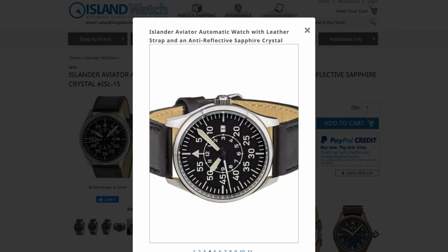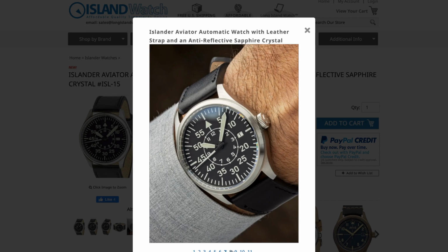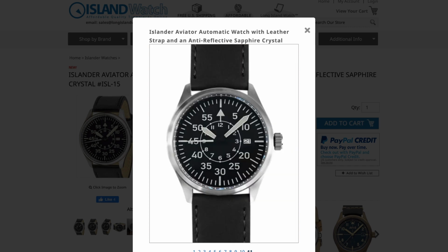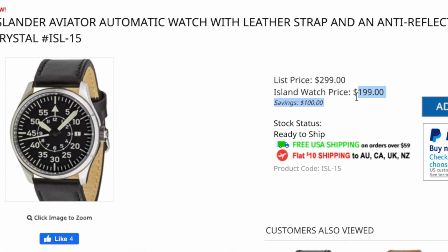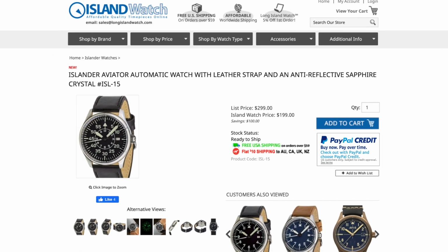So all of these are 42 millimeters, 22 millimeter lugs. He's got his logo on the crown, but there's no logo on the dial itself. That was one of the selling points. I just thought that was really cool. But man, for $199, no, he didn't give me these. Like I said, he doesn't know me from Adam.